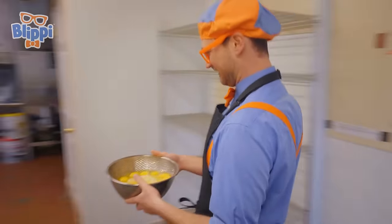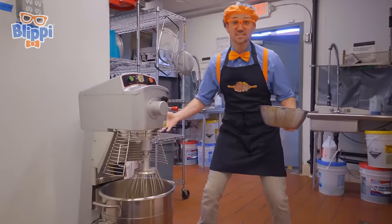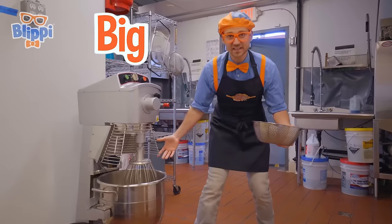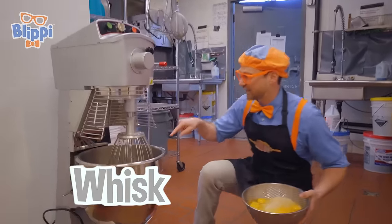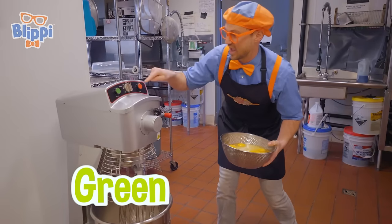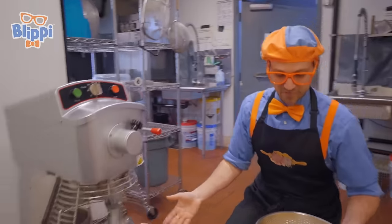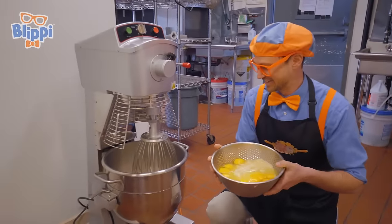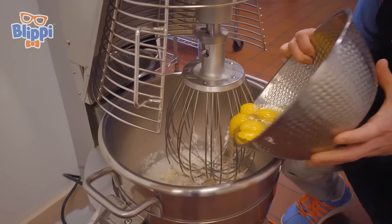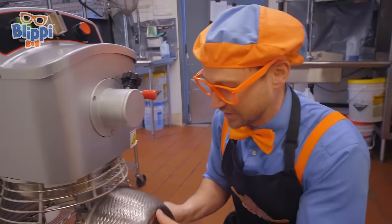Whoa! Hey, check it out. This is a massive mixing machine. Look how big it is. There's a giant whisk right here. Looks like there's a green on button, a red stop button, and a big bowl for me to add all the ingredients. All right, here we go. Pour it in. Looks like we already made some earlier. Yeah, this is gonna be a big batch.